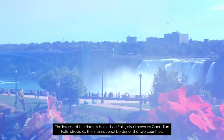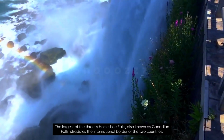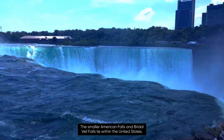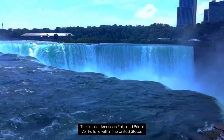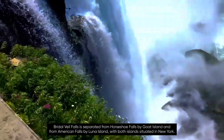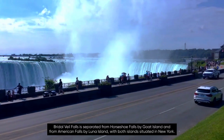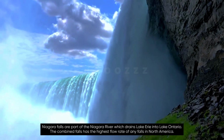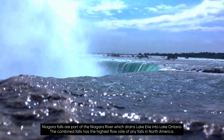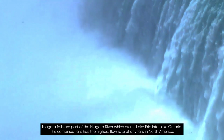The largest of the 3 is Horseshoe Falls, known as Canadian Falls, which straddles the international border of the 2 countries. The smaller American Falls and Bridal Veil Falls lie within the United States. Bridal Veil Falls is separated from Horseshoe Falls by Goat Island, and from American Falls by Luna Island, with both islands situated in New York. Niagara Falls are part of the Niagara River, which drains Lake Erie into Lake Ontario. The combined falls has the highest flow rate of any falls in North America.